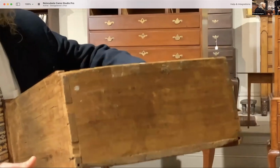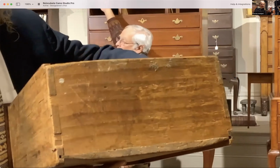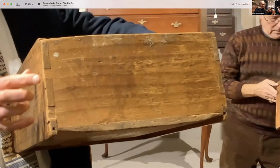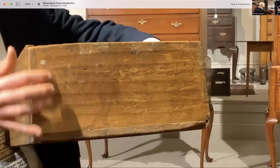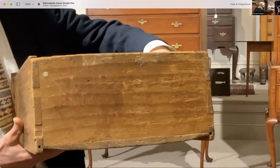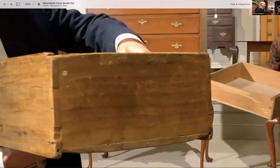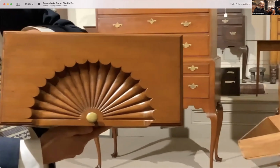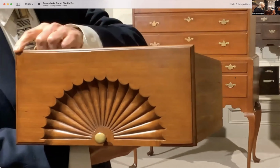And on the drawer backs, you can even see the plane marks from the little draw plane they used to finish the back. One interesting thing about Wethersfield furniture is that for some reason, they weren't all that concerned about how they finished the secondary woods. So you often see plane marks or saw marks on the secondary wood. They were very concerned with how the primary wood was finished.